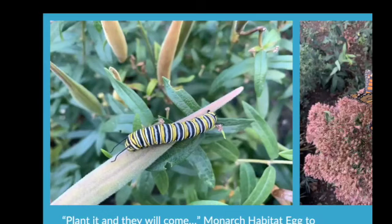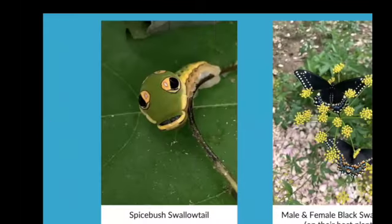So again, you have both male and female monarchs nectaring on the right, and then larvae feeding on seed pods on the left. Next slide again. So two different species of swallowtail butterflies. We have the spicebush swallowtail on the left, who looks like a snake to scare would-be predators, or also looks like Caterpie if you're a fan of Pokemon. And then you have male and female black swallowtail butterflies on their host plant.